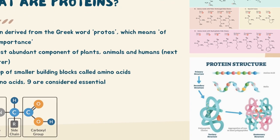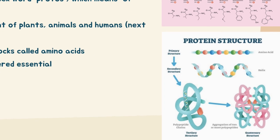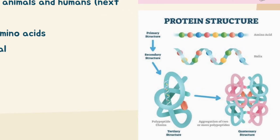These are the ones that we focus on when we talk about the foods that we're getting, because these nine cannot be made by our bodies, and we still need them for our function, so we have to get them from our food. And this bottom picture here is just to help you appreciate the complexity of these protein structures. Those little beads that you can see in the top there are the individual amino acids, which come together to form what's known as a polypeptide chain.